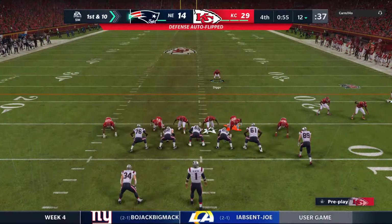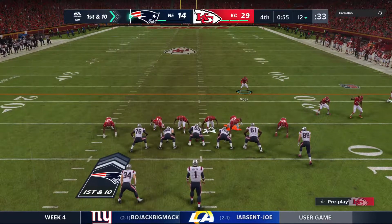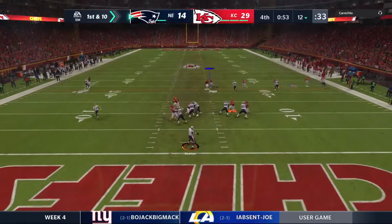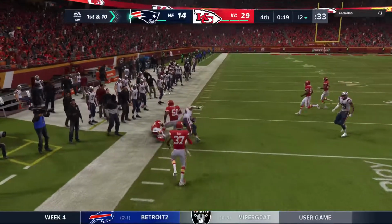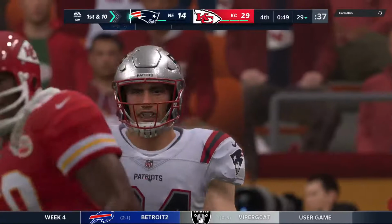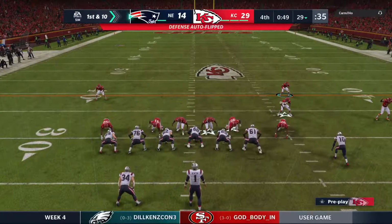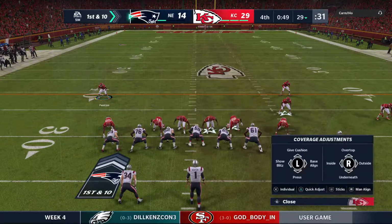From down at the 12, it's 1st and 10. From the gun, here's Newton. That's complete to his running back, Burkhead. And he'll be out of bounds just shy of the 30. 17 yards on the catch and run. It's a 1st down. 1st down, Patriots.